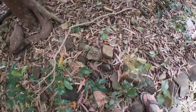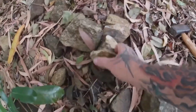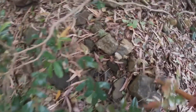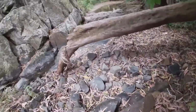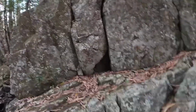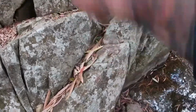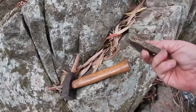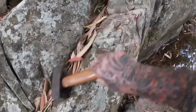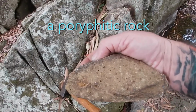Just repeat, dominated by a light brown volcanic. This one, basalt, and a few others, that's it. I'll take a chip off of this massive rock outcrop. Yeah, this seems to be the dominant rock, this light brown volcanic.